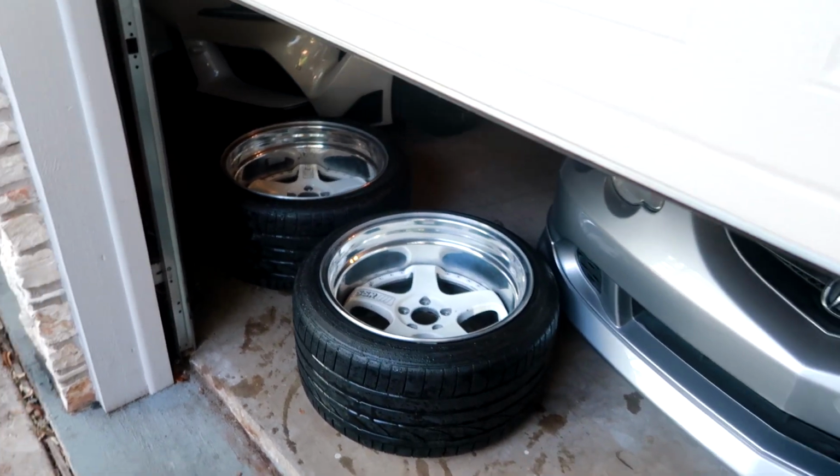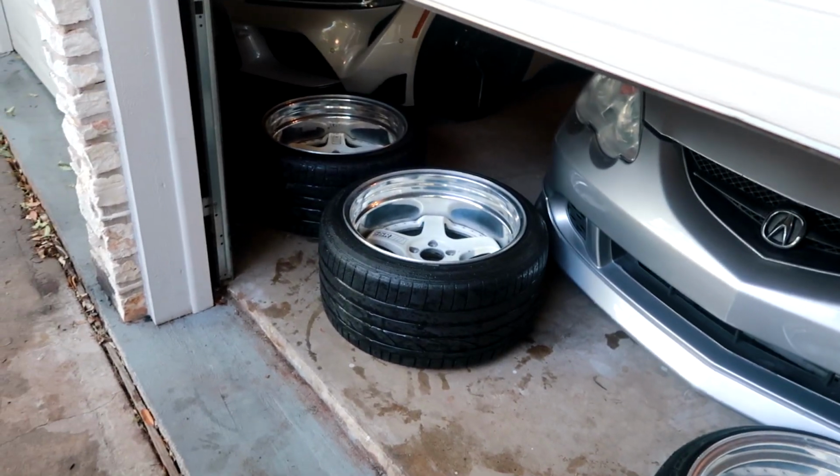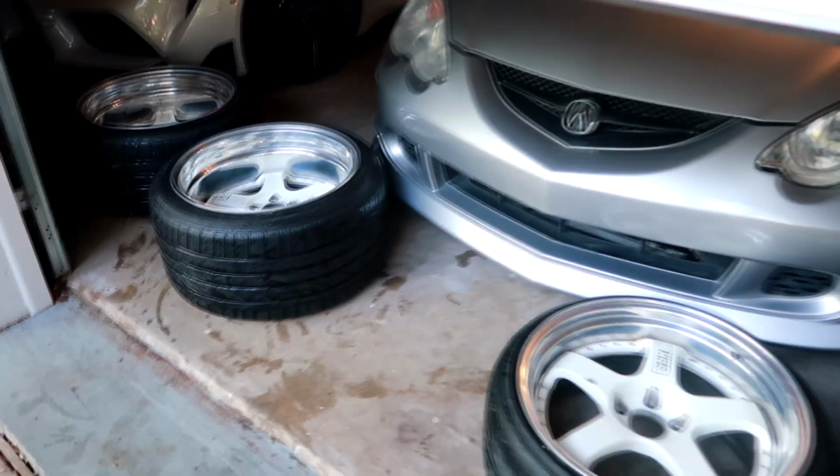So yeah, honestly at this point they're just taking up space since I can't fit them on any of the cars. I can't fit them on my Mitsubishi Lancer, I can't fit them on the RSX, can't fit them on the Supra, so might as well let these things go. I think the guy's almost here. It's about time when he's supposed to be here at the house. So yeah, we're gonna show him the wheels. I might not vlog first just to give him a little privacy, but yeah, pretty excited. Should be here any minute to buy the wheels.